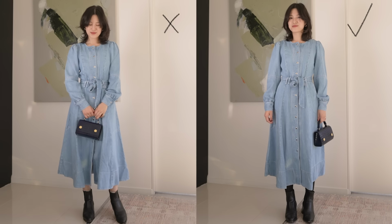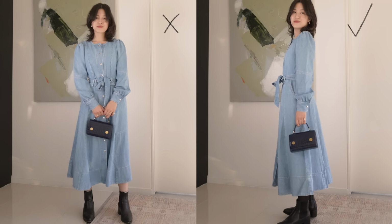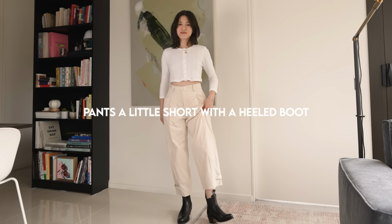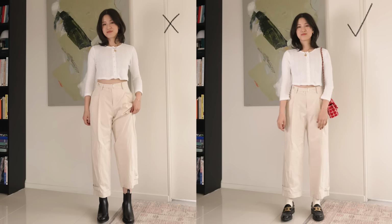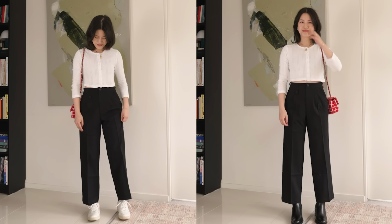Sometimes that can mean going for a longer sock so that it bridges that gap. Or it can mean going for a higher boot. When there is just that little sliver of skin, I find it to kind of cut off the leg in an unflattering way. The good news is that if this bothers you, it's such an easy fix with just a sock or tights.